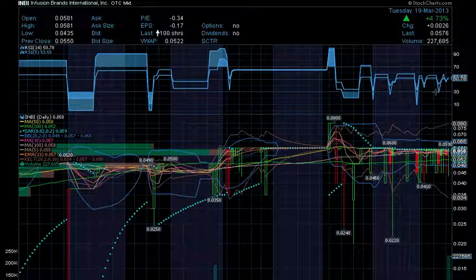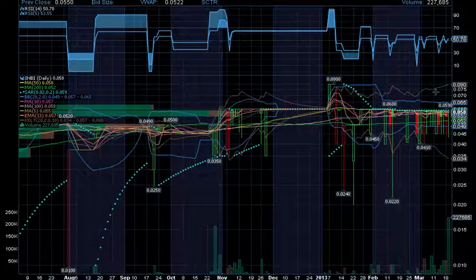So right now the RSI is looking really bullish. We're gaining a lot of steam and short-term momentum. So the RSI is definitely turned in our favor as bulls.